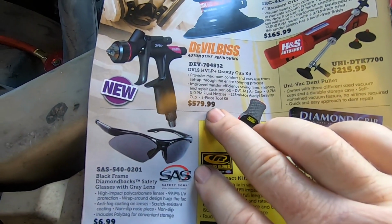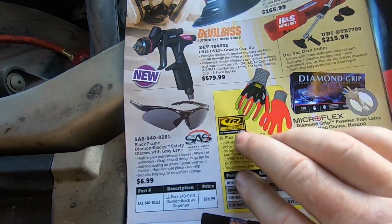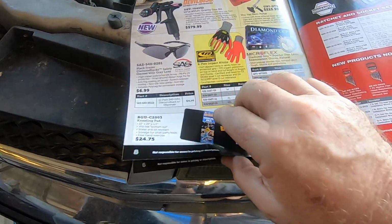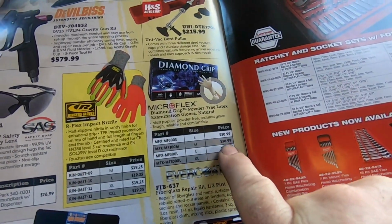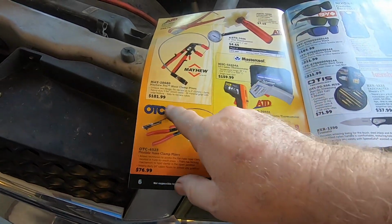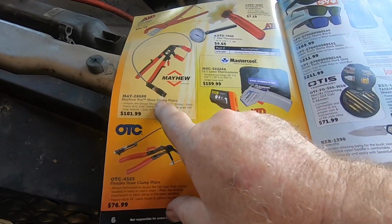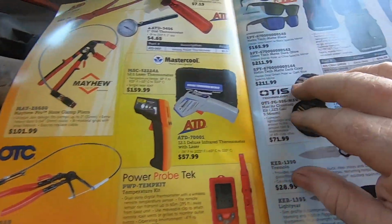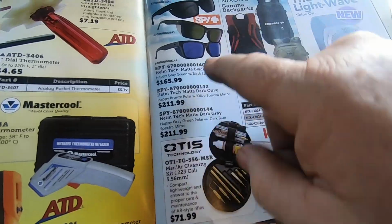Vilbus spray gun, I know they're kind of expensive to begin with, $580. Sunglasses, safety glasses, $7. There you go. $31 for a rubber glove. I just bought some not long ago for $15.99. $102 for the Mayhew hose clamp tool I bought for $79 off of a tool truck actually. Maybe the prices have gone up a lot since then. $200 for sunglasses.